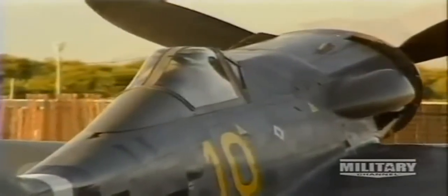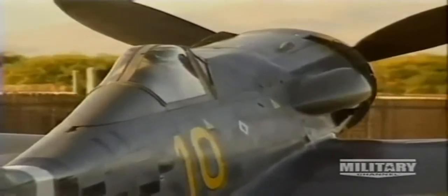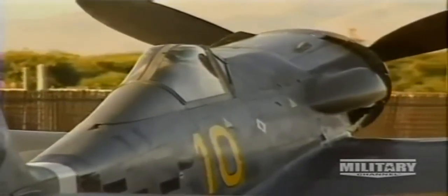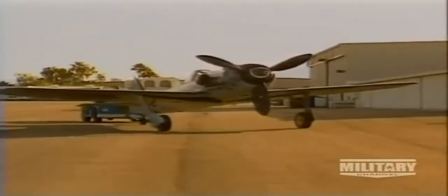Just outside Phoenix, Arizona, stands the Champlin Fighter Museum with its magnificent collection of historic aircraft. Among the many exhibits, this one, a Focke-Wulf Model 190, stands supreme. It's a pristine example of one of the truly great aircraft of the Second World War. Revered by pilots on both sides, the 190, in its various forms, saw service wherever the Luftwaffe fought from 1941 onwards.